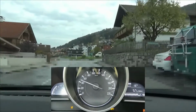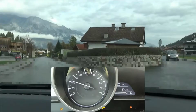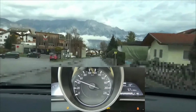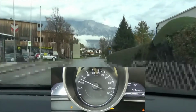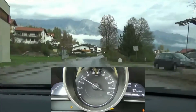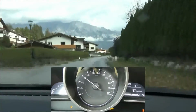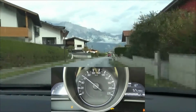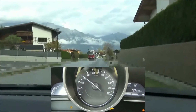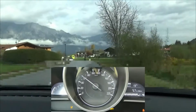We're now coming onto the descent, and here it's important to avoid the active use of energy. Just use the momentum you have, but also try to keep the gear in with the injection cutoff. That means no fuel is injected, and that means you don't use any fuel. That's the most efficient way of driving a car with a combustion engine.